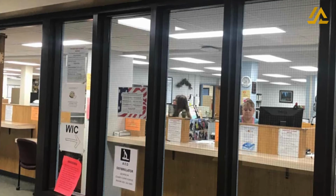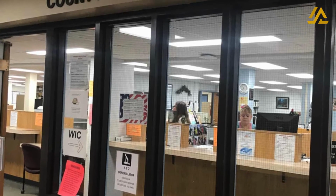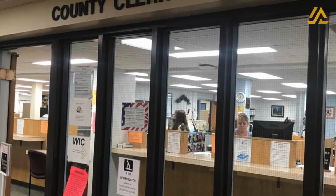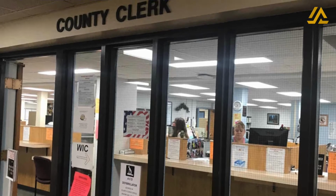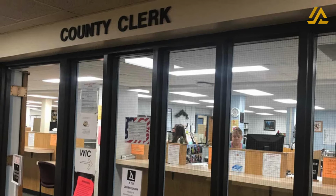Okay, so how do we find these lis pendens, notice of defaults? All right, you can go to your county clerk's office or your county recorder's office, and you can ask for a list. This is public information. Some offices even have online searches that you can use. Others require that you go into the office and use their computers on their system.